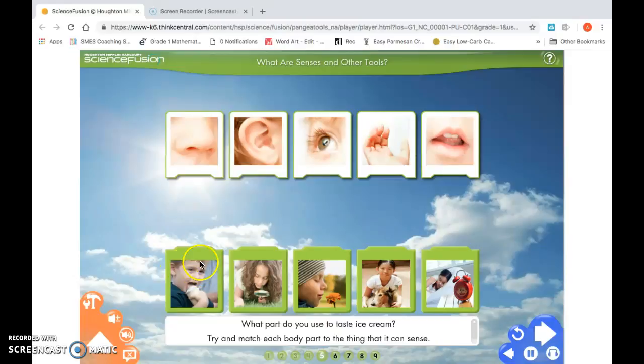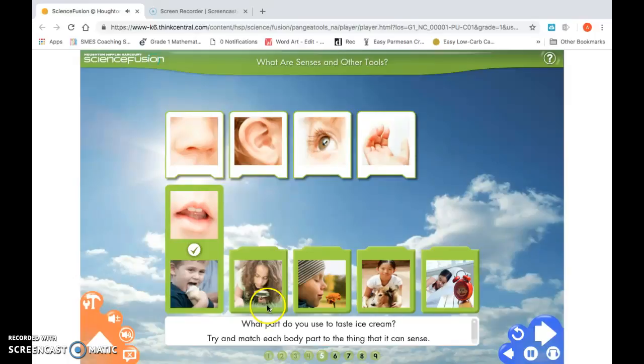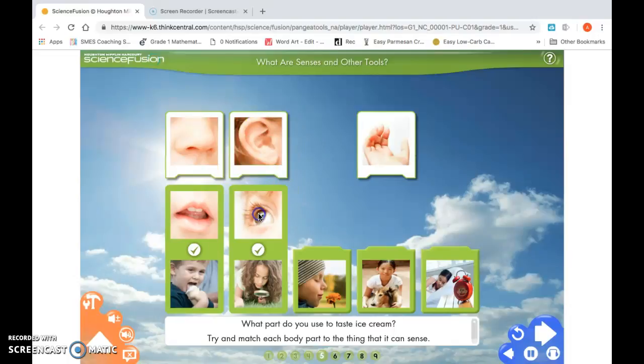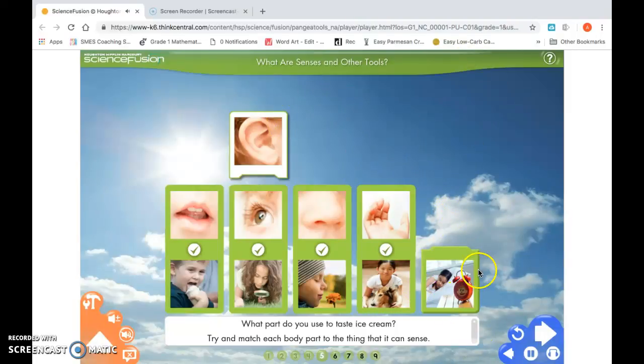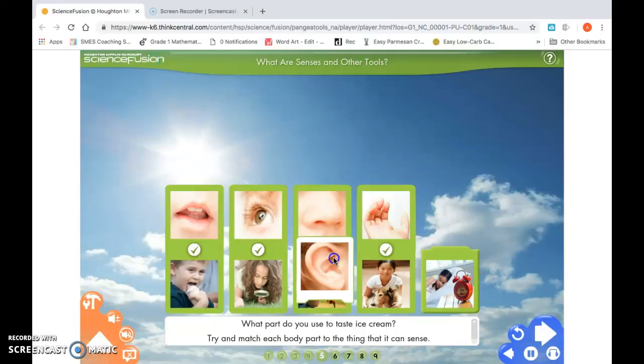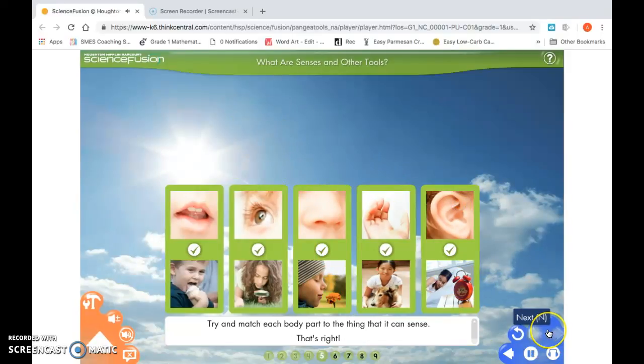So think about it. What do we use to taste? Do you say mouth? How about to look or to see something close up? I think it's going to be your eyes. How about smell? What do you think? Say it out loud. Your nose. And she's petting the dog. She's using her sense of touch. And when we hear our alarm clock, we're using our, of course, hearing. That's right. You use your ears to hear, your eyes to see, your mouth to taste, your hands to feel, and your nose to smell.